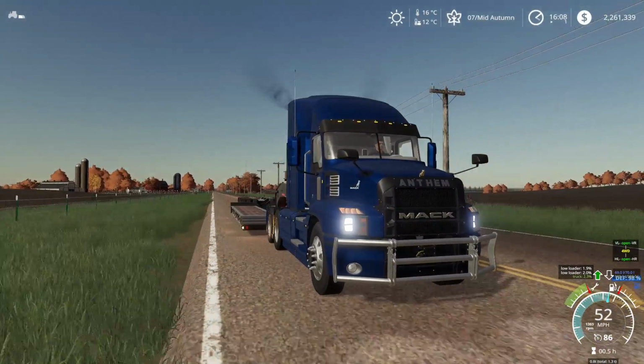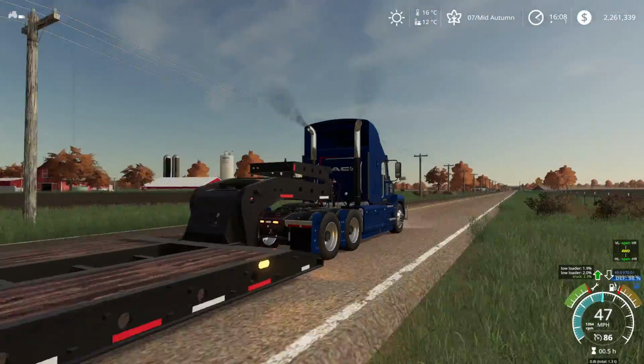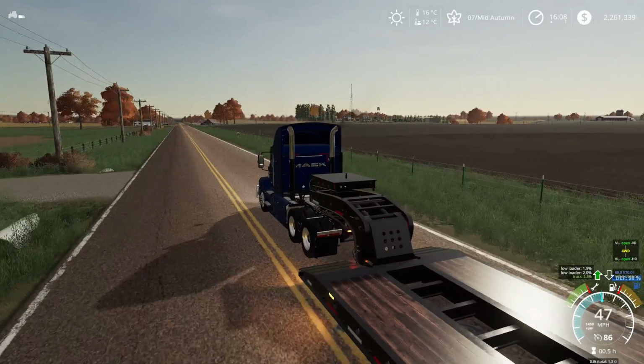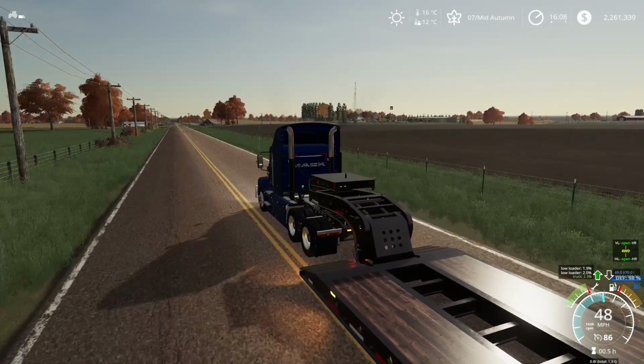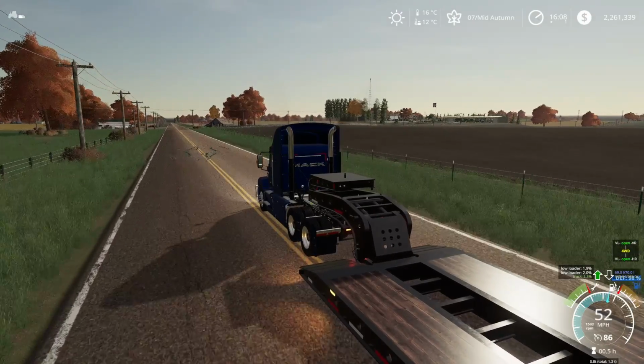Man, this Mac looks so nice. Look at this thing, just cruising. Oh, so good, so good, so good. All right. Just pulling up to the farm. You can see the shop over on the right. We'll see what he's got. Hopefully we can get a good deal. I mean, we're buying tons of equipment from him, so hopefully we can swing a pretty good deal for us here. We'll see exactly what we can get for us.